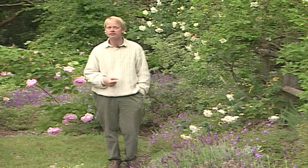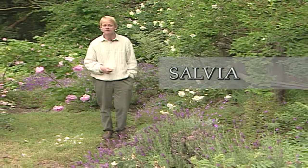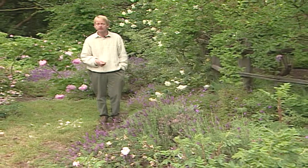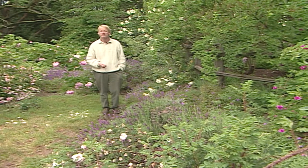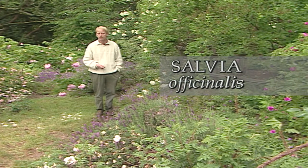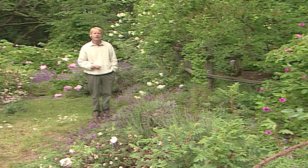You'll also discover that plants are invariably described by the use of two words. The first word describes the genus or group, such as campanula and salvia. The second word indicates the species. This will often be a word that describes the plant, such as officinalis, meaning medicinal, or sempervirens, meaning evergreen. Once you get the hang of botanical names, they can tell you a lot about the individual plants.